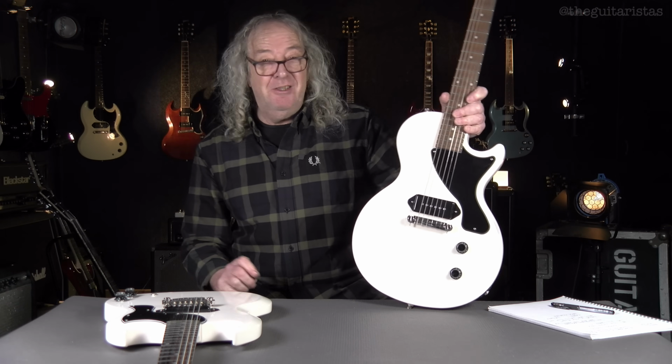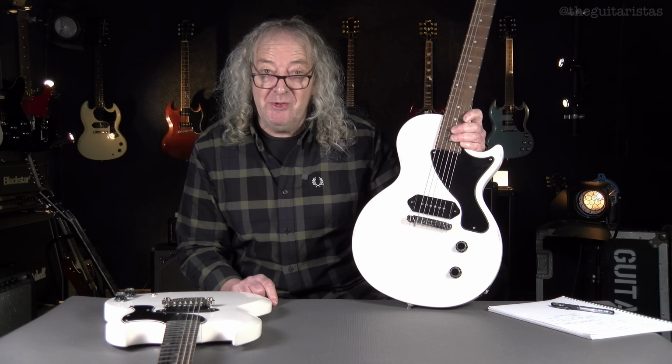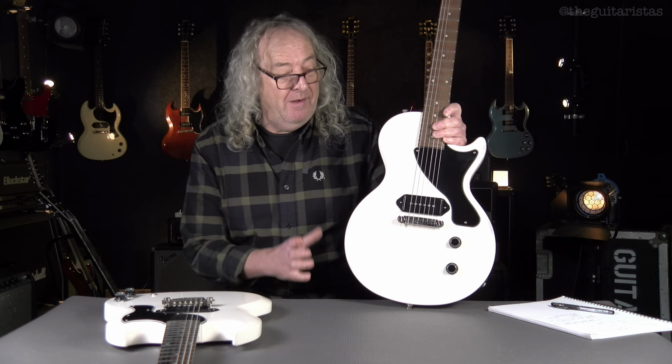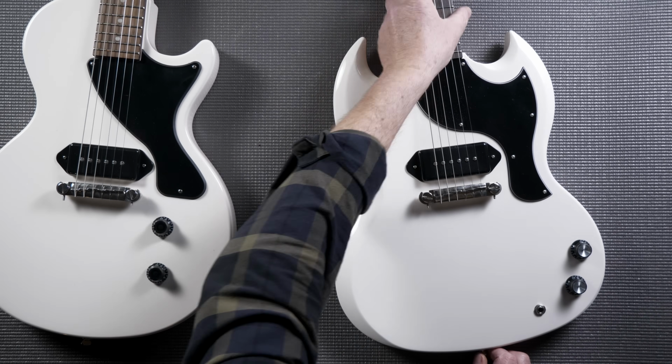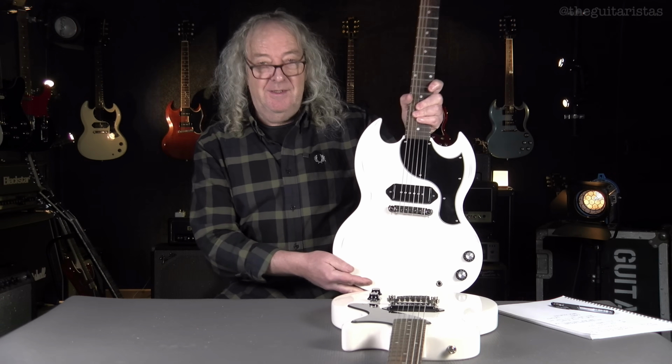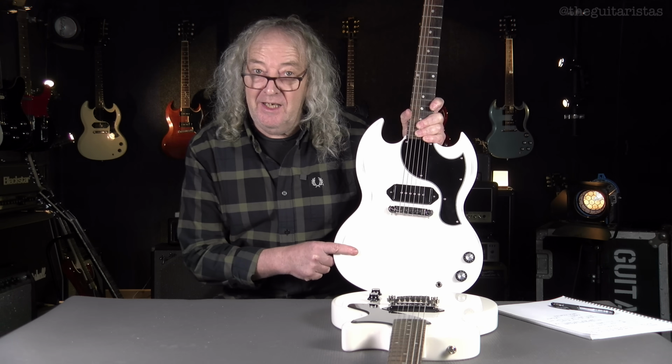And I happen to have this around. It's the Billie Joe Armstrong Les Paul Jr. in classic white, and the Yungblud SG Jr. in classic white.